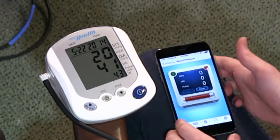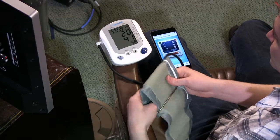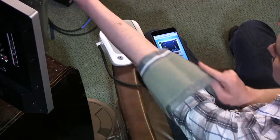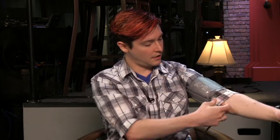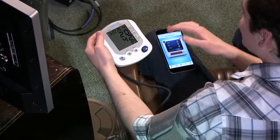Now we're going to set this off to the side. Then you just take your blood pressure like you normally would. It has a cuff, which is the way to do it, just like the other store-bought ones. Guys, take your sleeve up, or I could take off the shirt. I tested it before, and it can read my arm through the sleeve. The kids at home are saying, take off the shirt. Like, what are you doing?